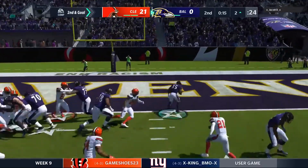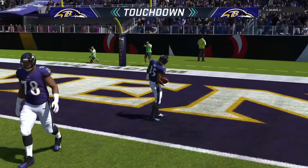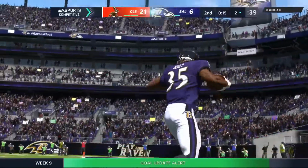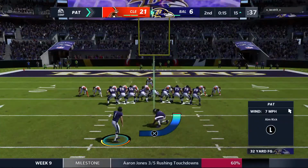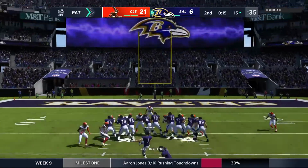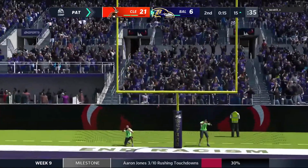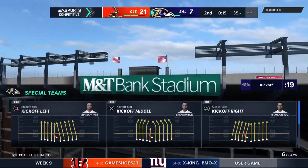They'll try and run it in with Jones. And he'll take it into the end zone for a Ravens touchdown. There you go. Aaron Jones, as the first half is winding down. And the Ravens cut into that lead. The way this one was going, you just got the sense they needed something before half. They've at least got something on the board now. Still trailing, but a good sign.